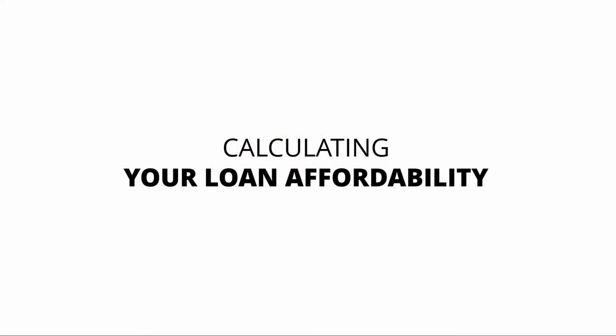Now, there's a way to calculate whether or not you can afford a loan. How do we do it? We have a calculation to do it every single time before we actually apply for a loan. So I'm going to show you how we calculate beforehand, prior to the submission of the loan. So this is calculating your loan affordability.